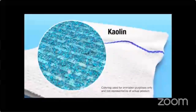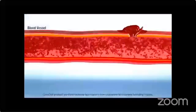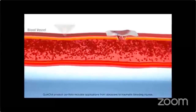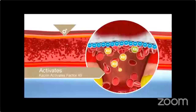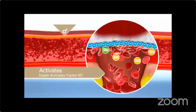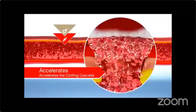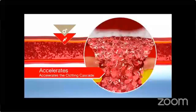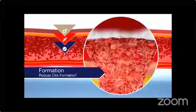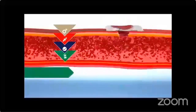Kaolin is an inorganic mineral that works on contact with blood and accelerates the body's natural clotting ability. The contact between negatively charged kaolin and blood activates factor 12 on the intrinsic pathway. This, in turn, accelerates the body's natural clotting cascade, leading to robust clot formation and faster bleeding control.